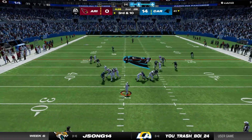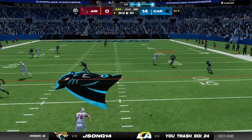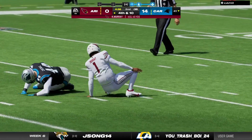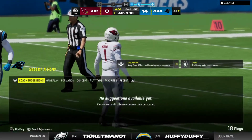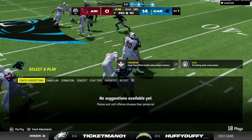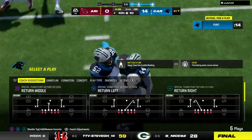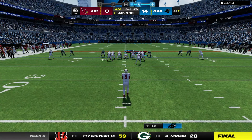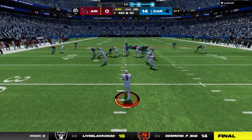Now Murray. It's incomplete. Took a shot, couldn't get in. Well, this first half has not gone according to plan so far. Offensively, or even defensively for that matter, they can use a big-time spark somewhere. But it's not going to come on this drive as they have to punt this one away.